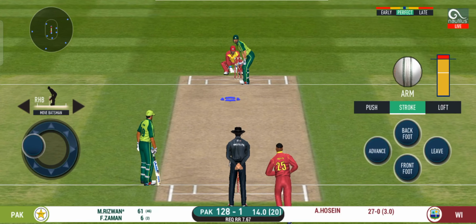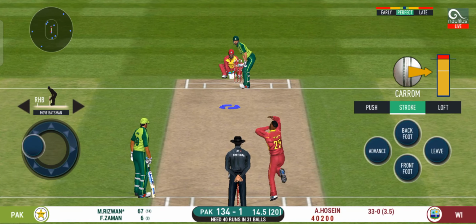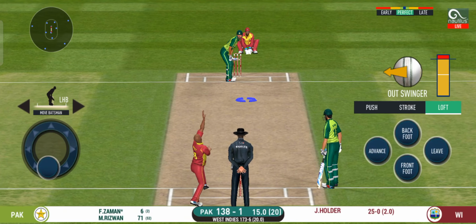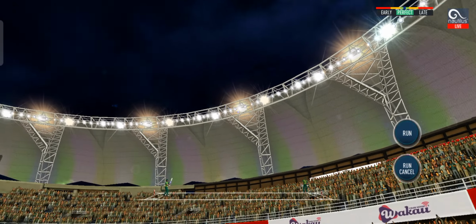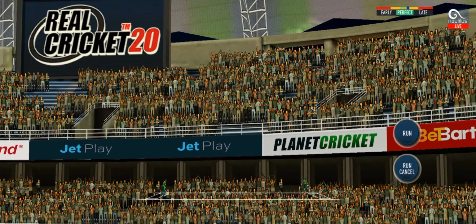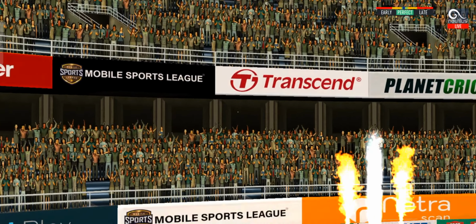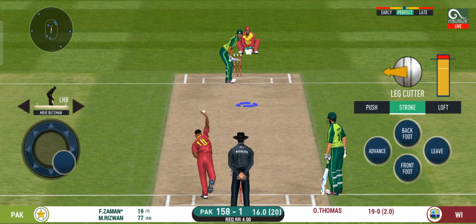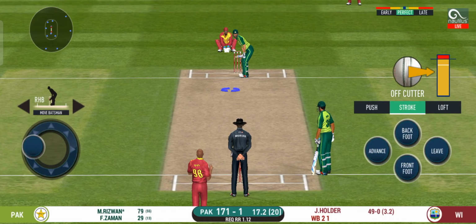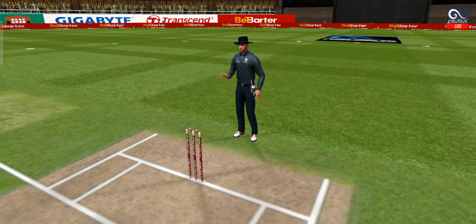Confidently stroked away from him. That is four. Nicely played. Great shot! Yeah. That's four. Didn't time that well, but definitely. Crunched for four! Picked up the length so quickly!